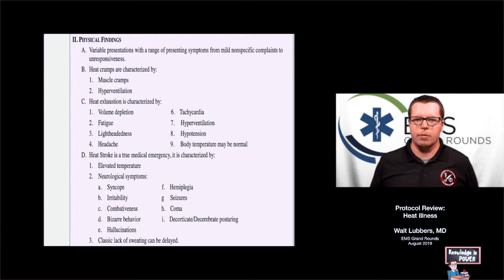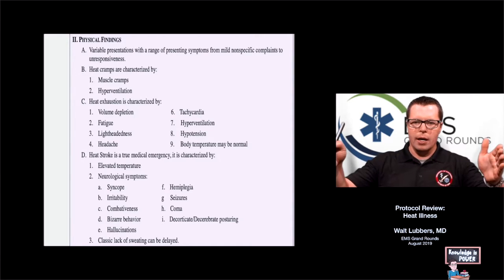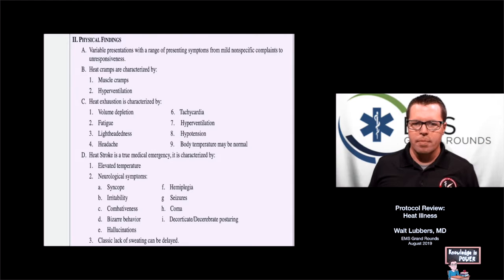All right, so what are the physical findings that we're going to be looking for? Well, it can have pretty much any kind of presentation because we're looking at the whole gamut from mild heat exhaustion, heat cramps, heat syncope, all the way up to heat stroke, which is a true medical emergency. Things like heat cramps and heat syncope are associated with somebody who's been exposed to heat and then either has muscle cramps, or may hyperventilate. Heat syncope, if you remember from last month's presentation, is where the skin, as your body's big ability to lose heat, gets blood shunted to it.